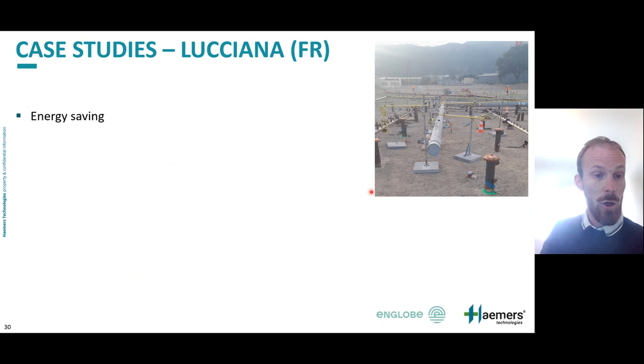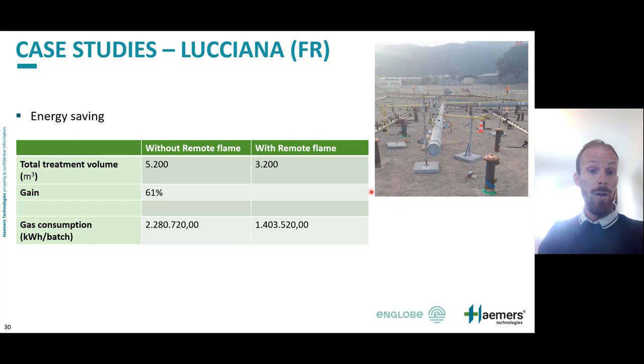So in this case, we also had a lot of energy saving. We could have remediated almost 5,200 cubic meters, but instead we decided to use the remote flame. So we only heated 3,200 cubic meters. So it was a gain of almost 61%, and here is the gas consumption, the energy consumption for the batch, with remote flame and without remote flame. So it's another great energy consumption saving.